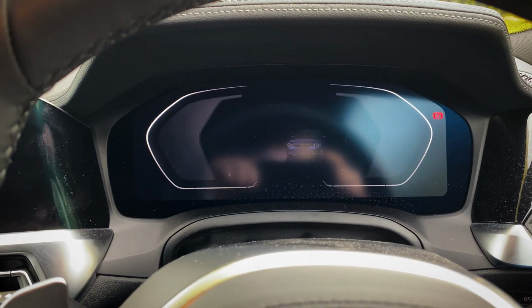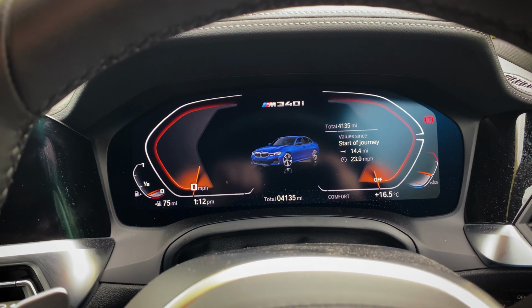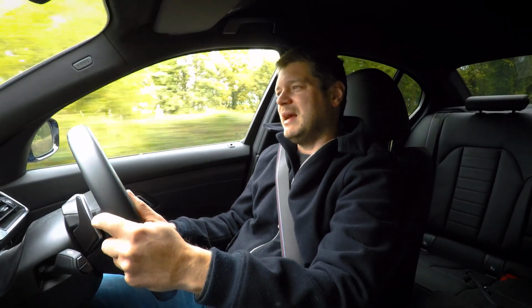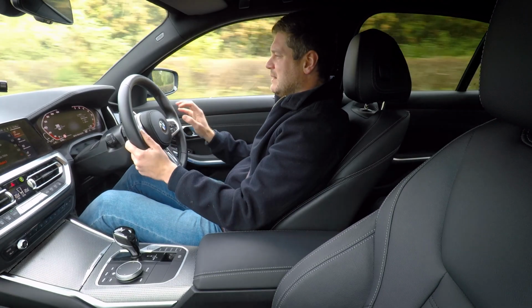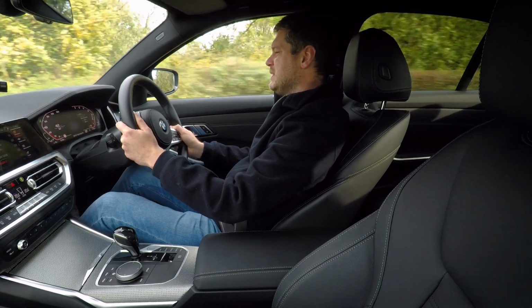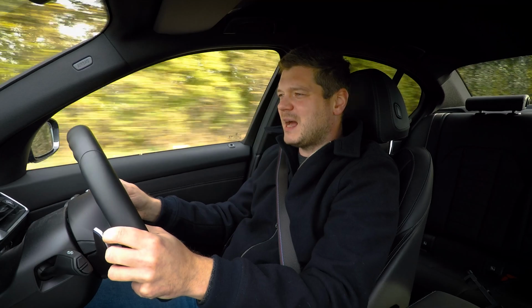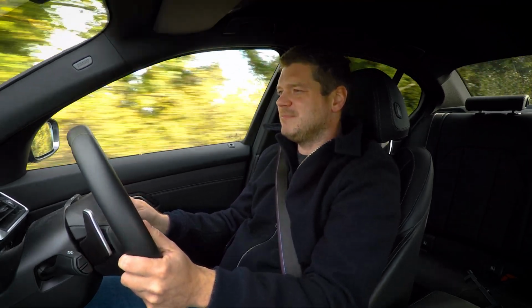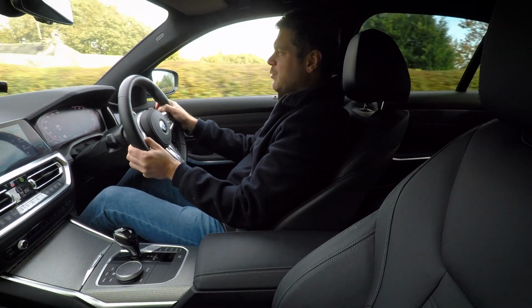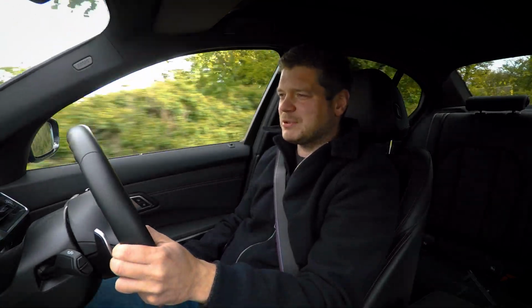When it comes to the display in Audi, you still get this kind of rev counter and speedo, which look a bit like the analog ones. In BMW, you get these two narrow stripes going around the screen, displaying your speed and your revs. And to be honest, I think it's absolutely horrible. It doesn't work. If you want to check your revs, you have to look around and check where the needle or the line is. It's just horrible. Absolutely hate it.